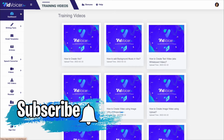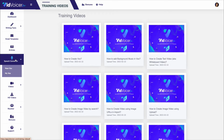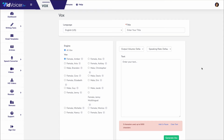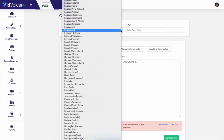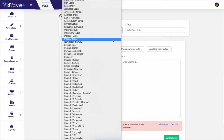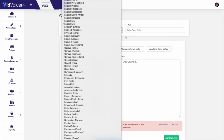So let's go down the side here. The writing tools and the email templates and the articles, these are part of an upsell. So let's look at speech converter because that's what you get with the front end. And you click on New Vox. So this is how you would create a voiceover. And there are many languages here. As you can see, there are loads. So I'm pretty sure you won't be lacking any languages that you may want to create your voiceovers in.